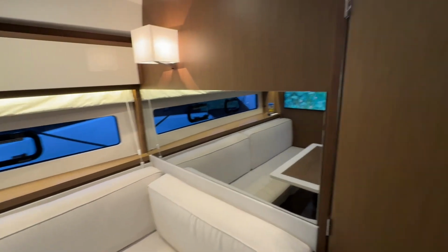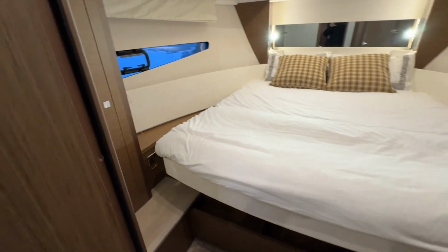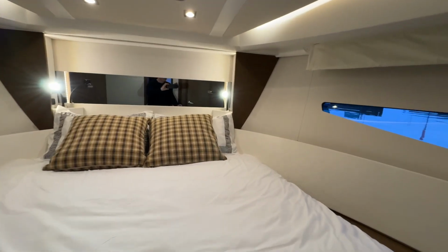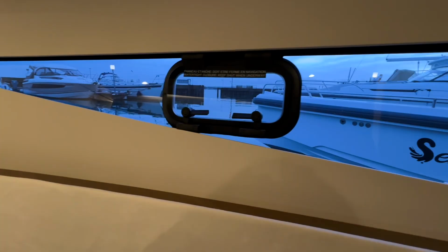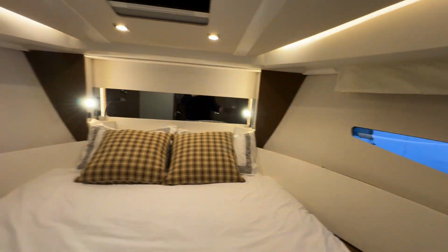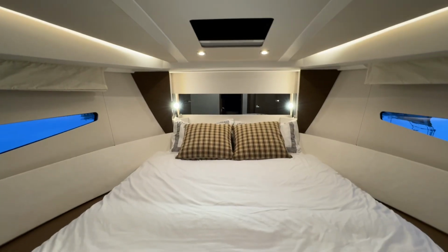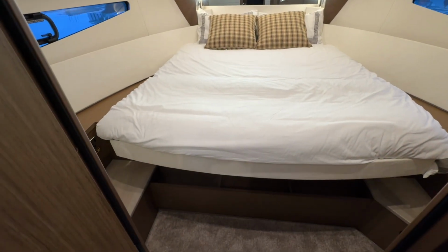So I'll come forward into the forward double here. We've got a forward double cabin, hanging space either side. You've got the windows either side, so as you're lying in bed and you're moored up somewhere nice, you've got a lovely view out the windows on either side. And then we've got our blinds that come down either side, reading lights, and again Jeanneau get it really well when it comes to the lighting in here. I think lighting's so important in a space, and that looks really nice.